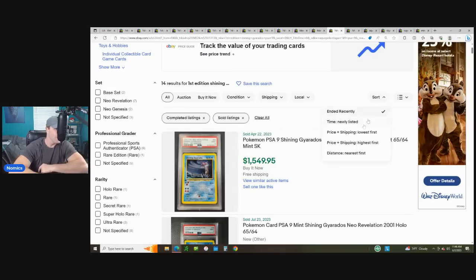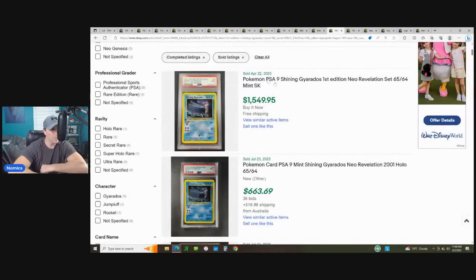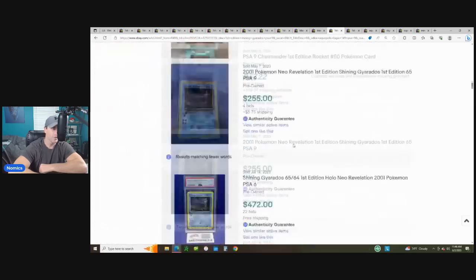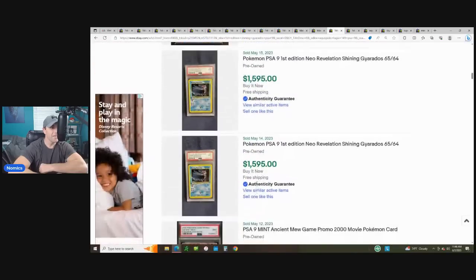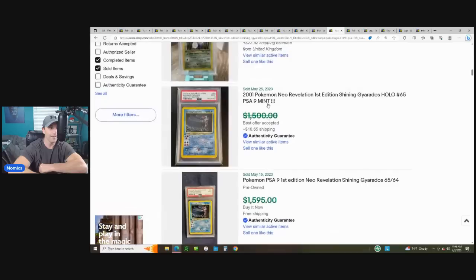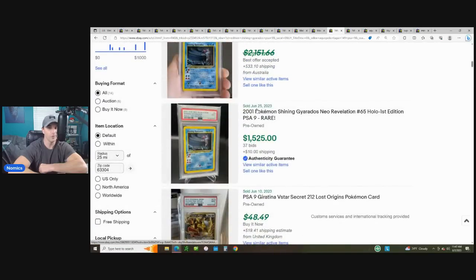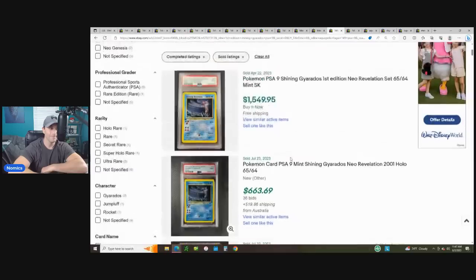We're going to go ahead and look at ended recently. I don't know why this is April 22nd, but okay. Ended recently, July 22nd, $1,336.77, first edition PSA 9 Shining Gyarados. All right, let's scroll back. $1,595 buy it now in May. $1,500 or best offer back in May. $1,525 at auction in June. Now $1,336. It's moving down.